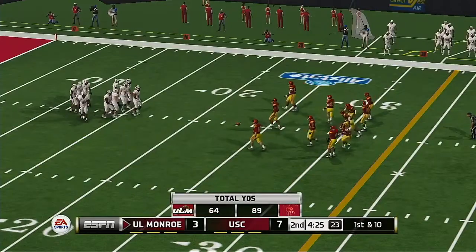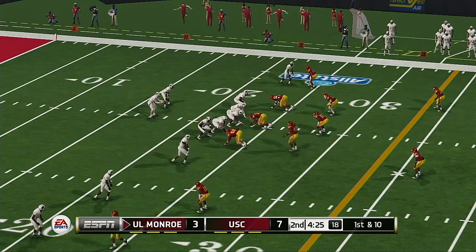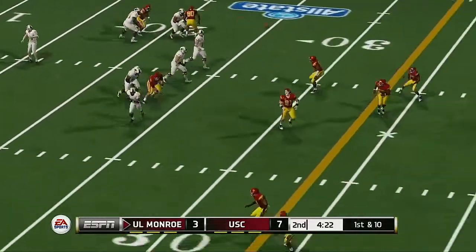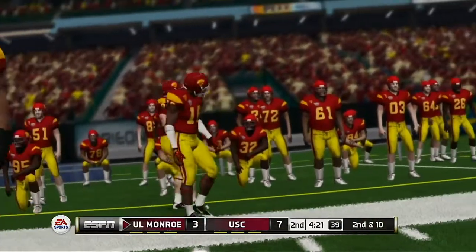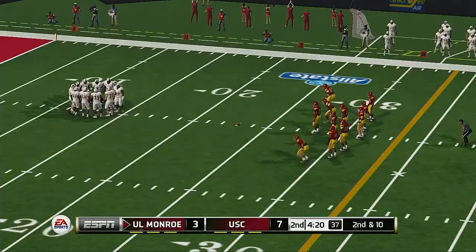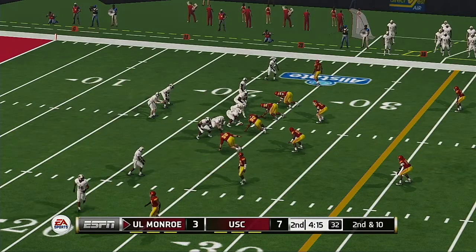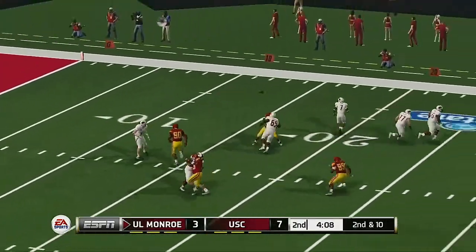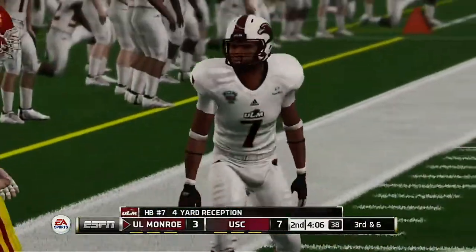From their own 23-yard line, it's first down. Get there. Great hands there by the wide receiver. Unfortunately for him, he couldn't get a foot down in bounds. Sets up a screen. Tailback's got it. He gets hit out of bounds at the 27.